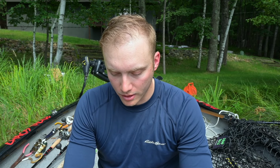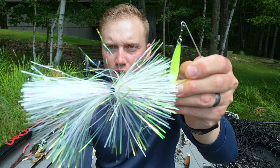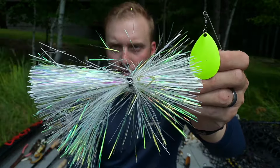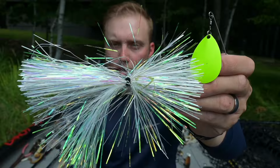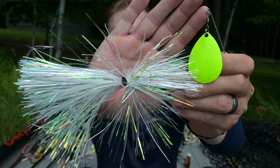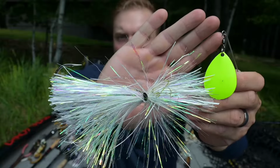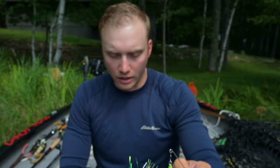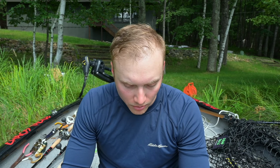Getting into some of the blades, this is one that just absolutely cranked on them for me up there. This is the Droptine Growler, doesn't even have the sticker anymore, but this is the number 8 Droptine Growler. Got a fish on it, caught my biggest pike with it. I don't know if I will ever break that pike. Caught several other pike with it.